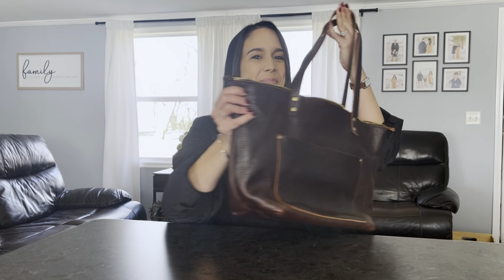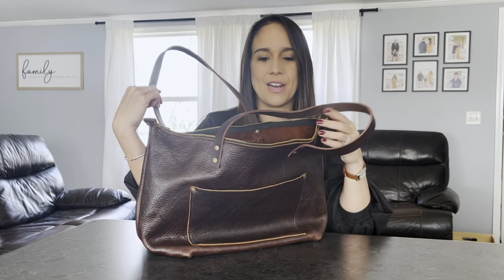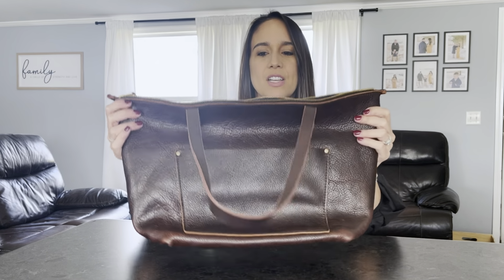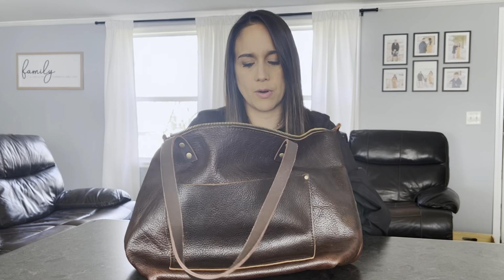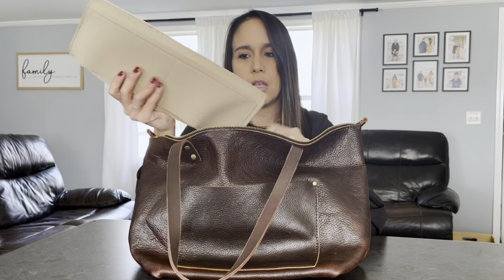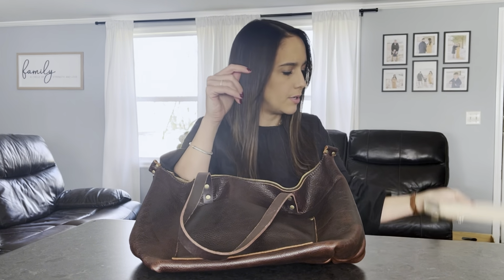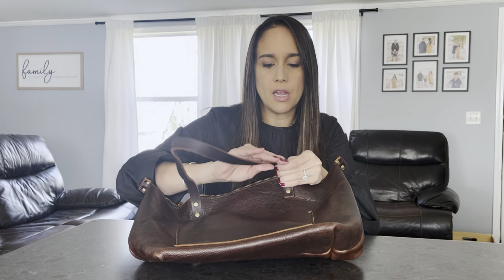The next bag that I want to share with you is my first Portland Leather Goods bag. This is their oversized tote, I think it's called. This is in the color Cold Brew. I don't have an organizer in it. What is this? Oh, this is the half of the organizer that I put in the Longchamp. That's what that is. So I've worn it a lot.